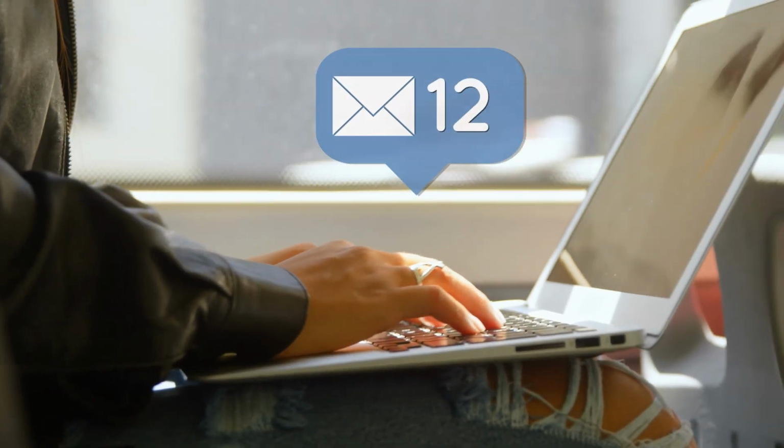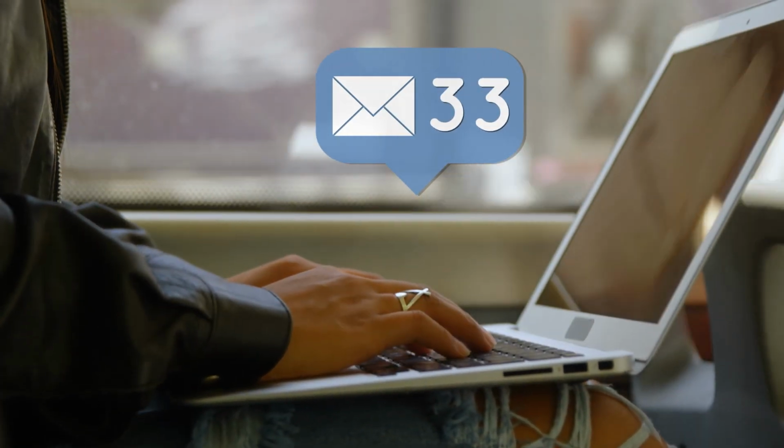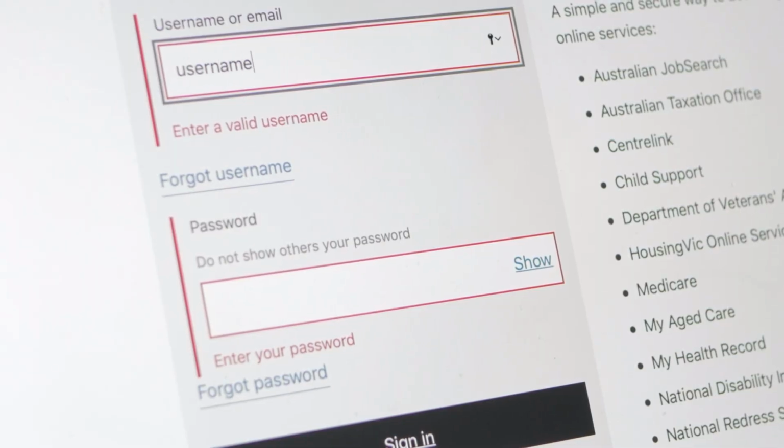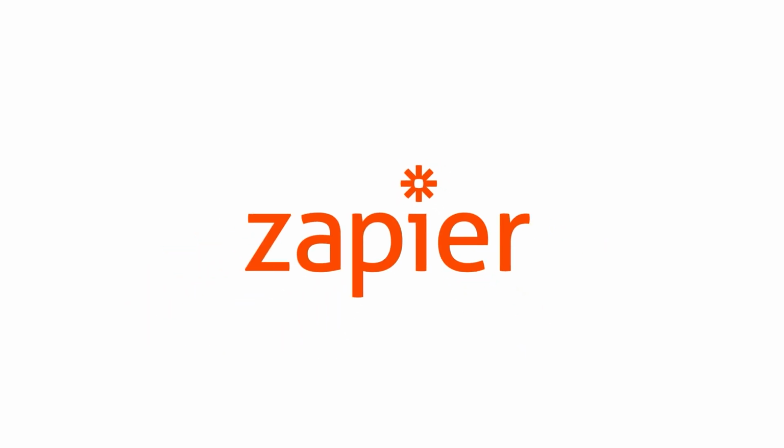So, if the kind of automation you're looking for in your business is to send data from one application to another, that is, when a new email comes, you want that to be sent as a Slack message, or when a new form is filled out, you want to send them an email, and so on and so forth, then Zapier is your first bet.